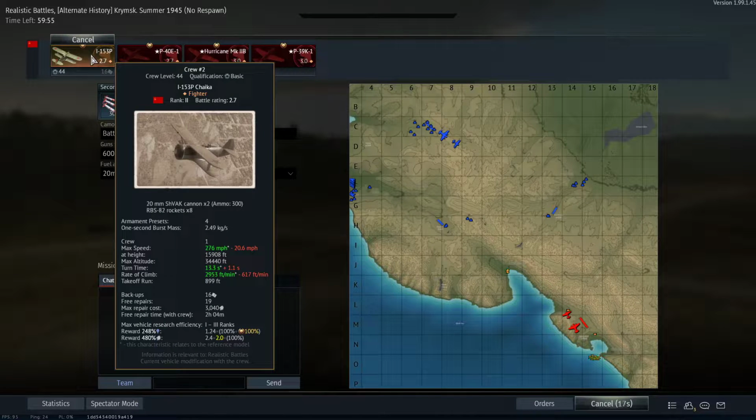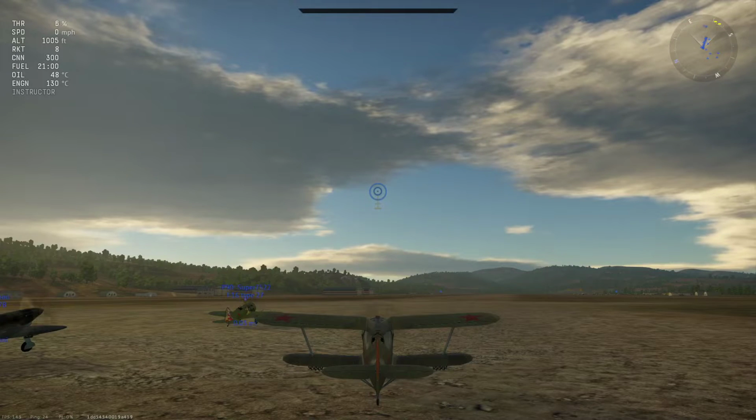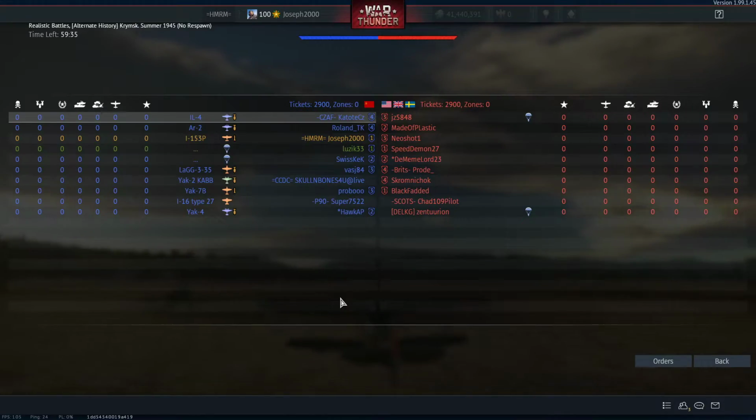I think this was also the first map where I had my first flight in this thing, and I had to learn the guns because they're mounted on the engine, so they're a bit harder to aim, but you do get used to them. Now, obviously, we will most likely be fighting Sweden. Let's have a look. Yep, we're fighting Sweden. Okay, let's roll.